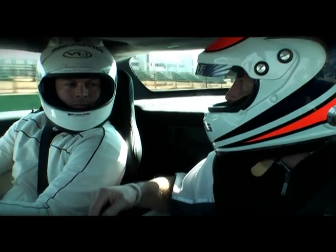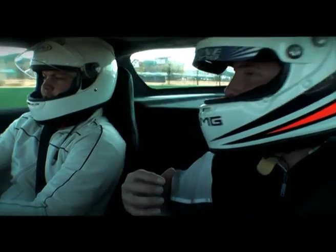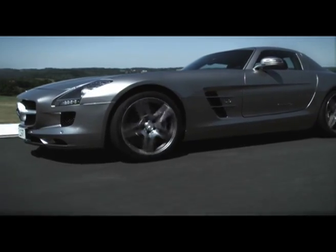A car like this, you've got instantaneous power. So you don't have to actually keep the RPM up with the left foot either. Right now, it doesn't feel like an everyday street car, and that's the scary thing, that you're going to be able to drive this to work. That's right. Wow.